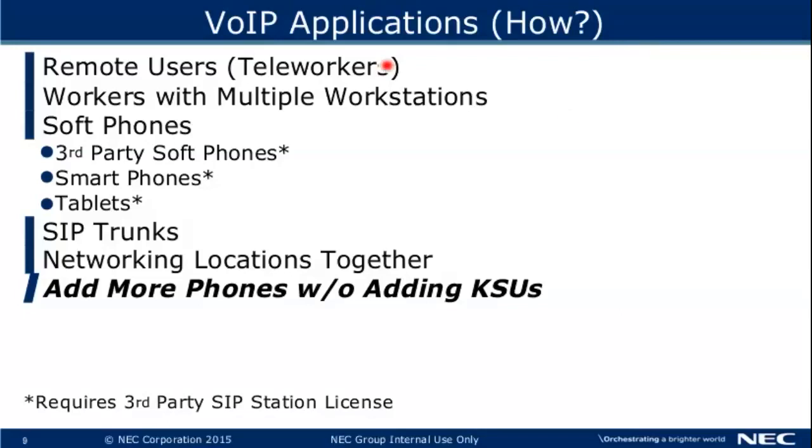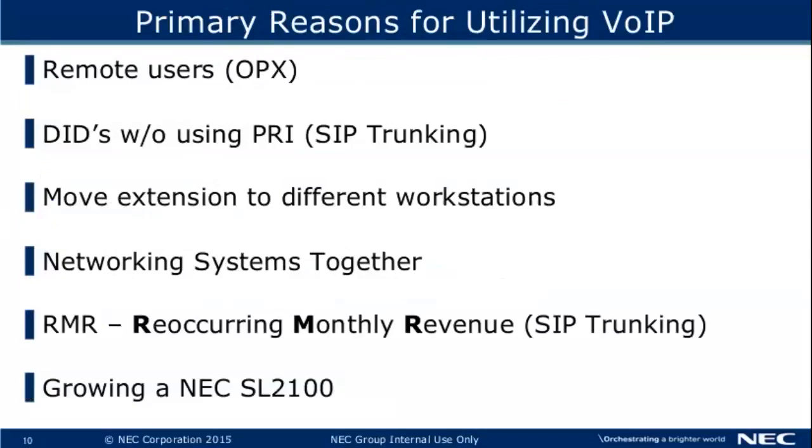So you need to figure out how they're going to utilize the system. And based off of that, I came up with some primary reasons for doing voice over IP. Remote users, off-premise extensions, DIDs without using a PRI circuit. Maybe a small business wants to do DIDs. They can't do it with POTS lines, and maybe they're too small to do a PRI circuit and utilize all 23 channels. Maybe they only have 4, 5, 6 lines. Well, with 4, 5, 6 SIP trunks, you can do DIDs off of those. Moving extensions to a different workstation. I used the school as an example of that. Networking systems together. We kind of talked about that.